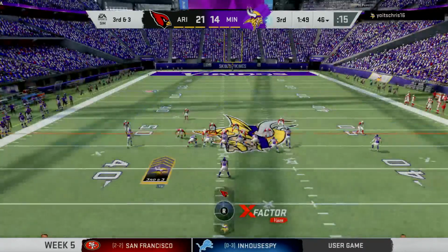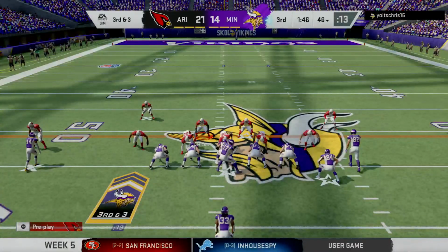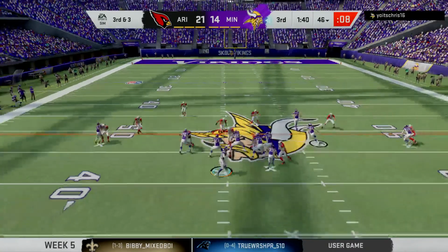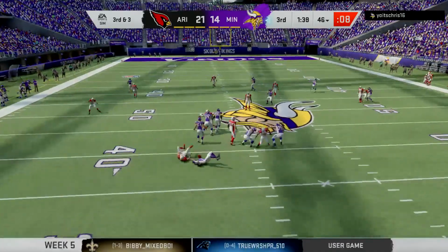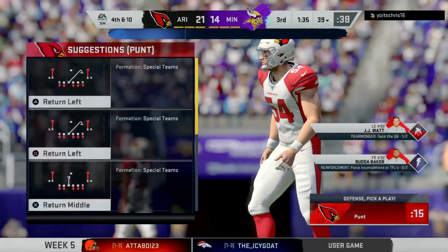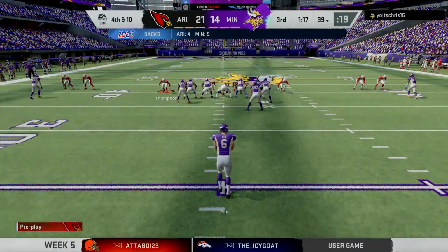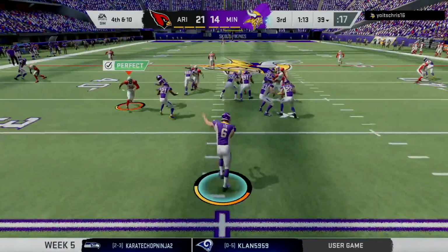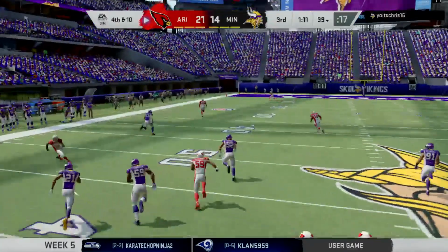58 to Mike. Alert! 58 to Mike. Hey, team 6. Allen, nowhere to escape, and he goes down. Cassius Marsh able to get in there for his second sack of the afternoon. That's number 4. Sack number 4. They had 4 last week, so he's been down on the ground a lot.